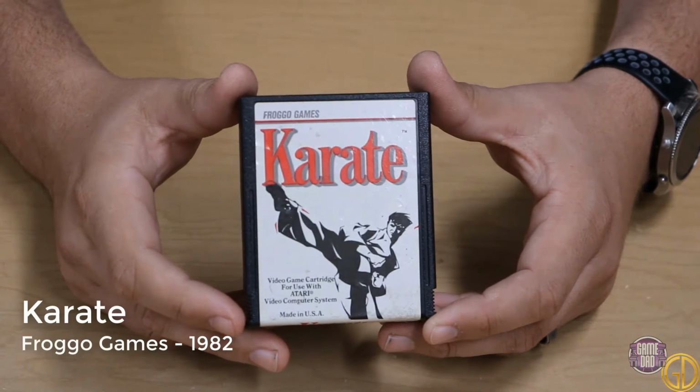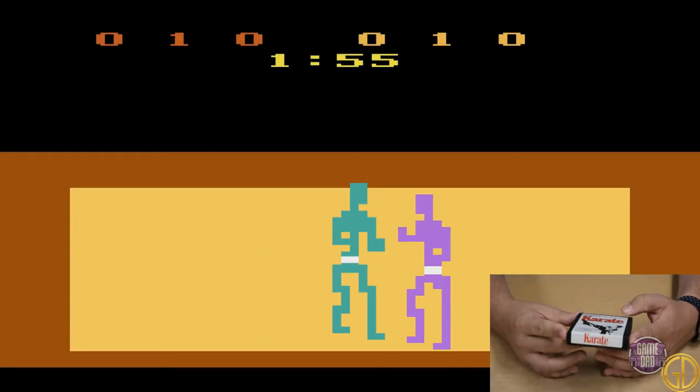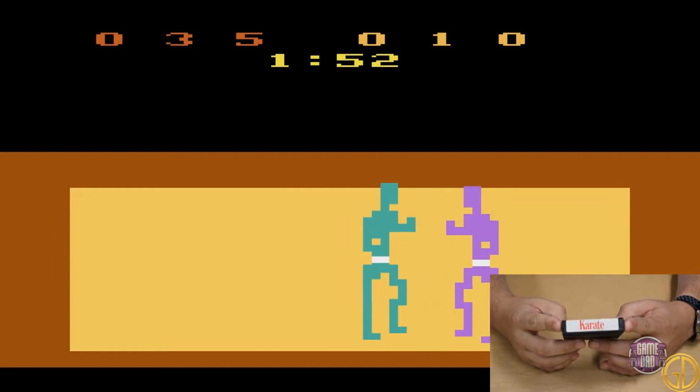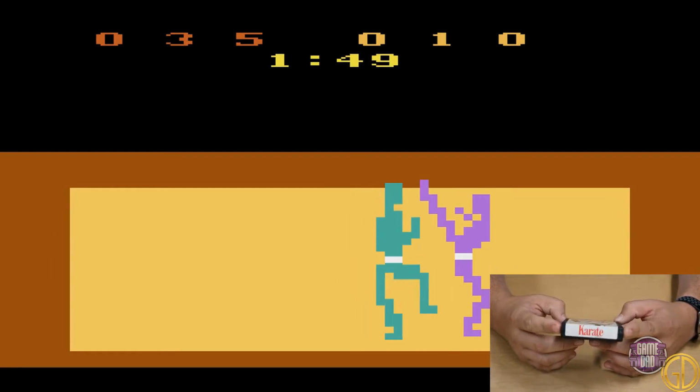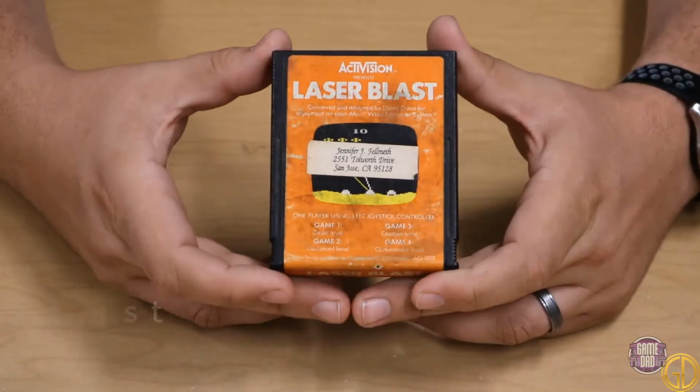Being a martial artist myself, I had to have Karate in my collection. Released in 1982 by Froggo Games, in this game you spar with an opponent using strikes and kicks to earn points. While the realism was obviously lacking, it was still a fun game to play.